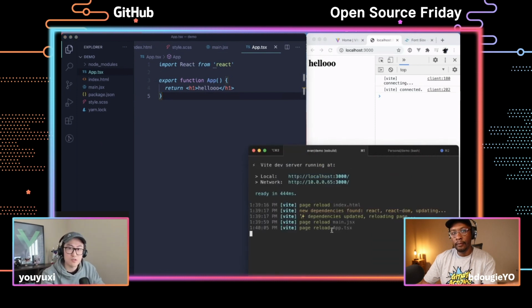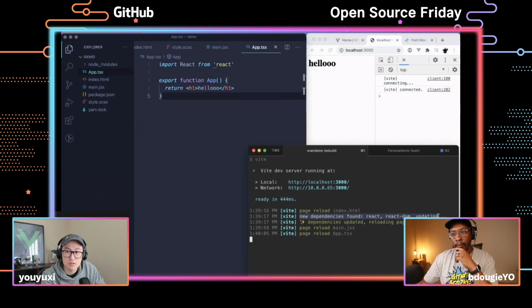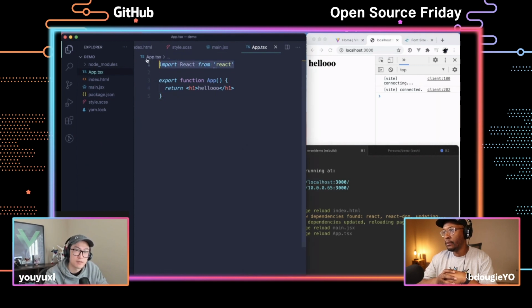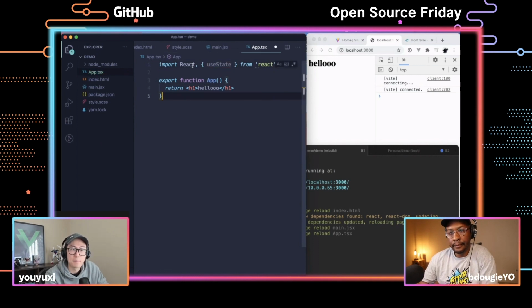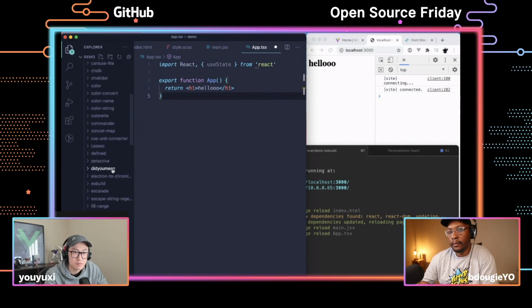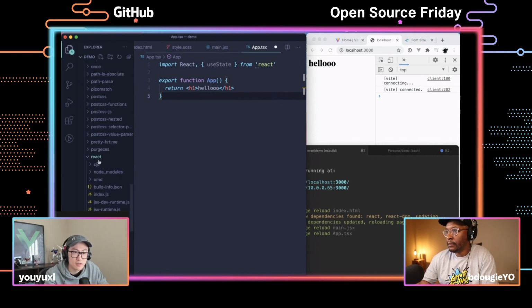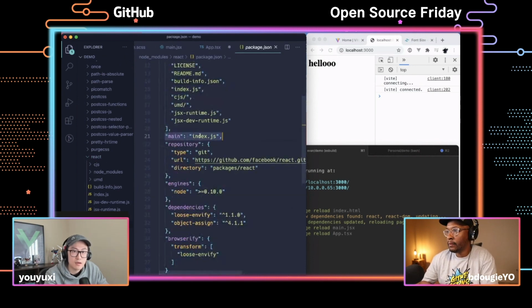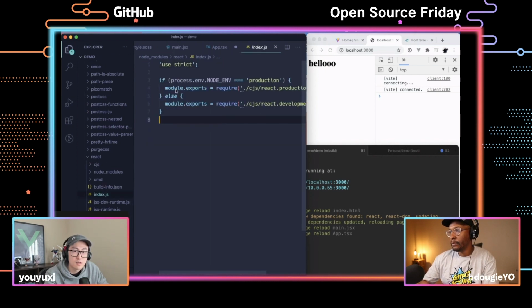Another aspect of this is when we started the server here, notice this thing here, it says new dependency found React and React DOM. If you are used to using React with like create React app or Webpack, you're used to doing import React from React like this, and it just works. And sometimes we may even do things like named exports like this, right? But if you actually look at what files React is shipping, let's go into React here and look at the package.json here. It says main index.js. So index.js says module.exports equals require blah, blah, blah. And this is actually CommonJS.